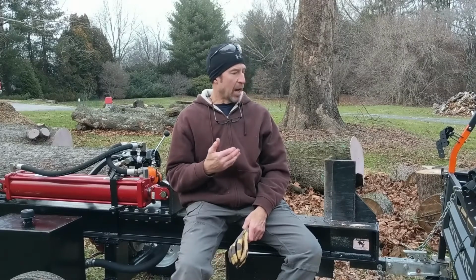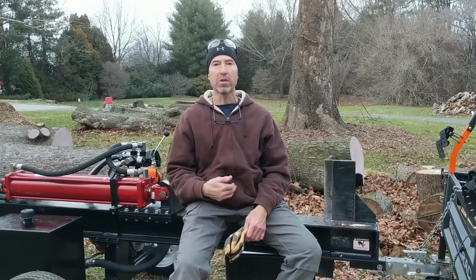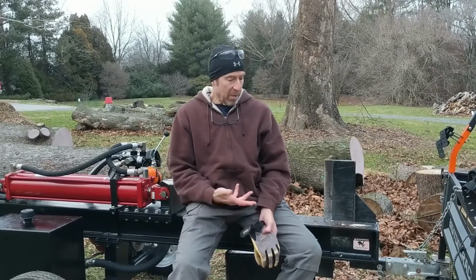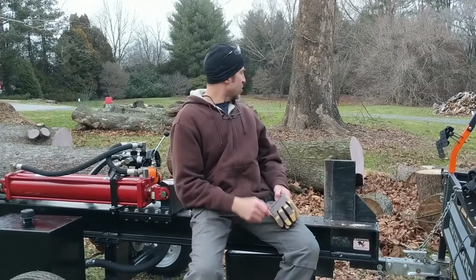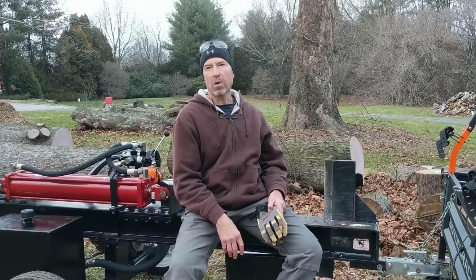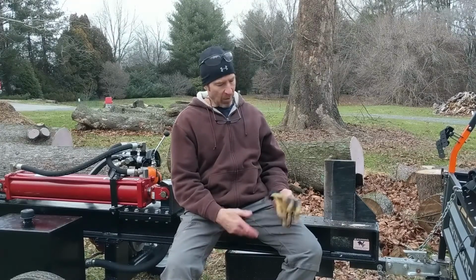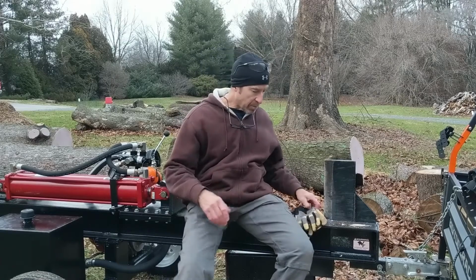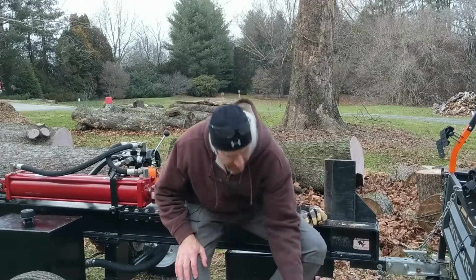But I hope you got a sense of what the splitter can do. I'm impressed. Maple's a fairly hard wood. Those rounds were probably somewhere in the neighborhood of 18 inches, so a decent size round of hardwood, and it seemed to have no trouble. It's such a pleasure to run a wood splitter compared to hand splitting.